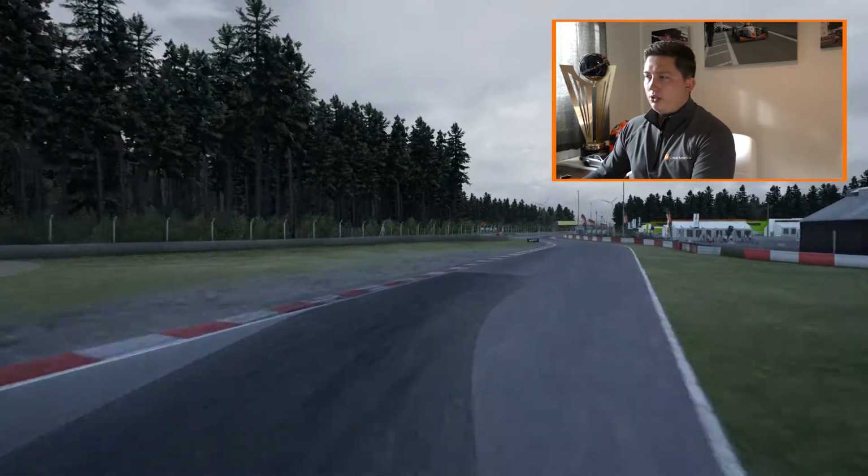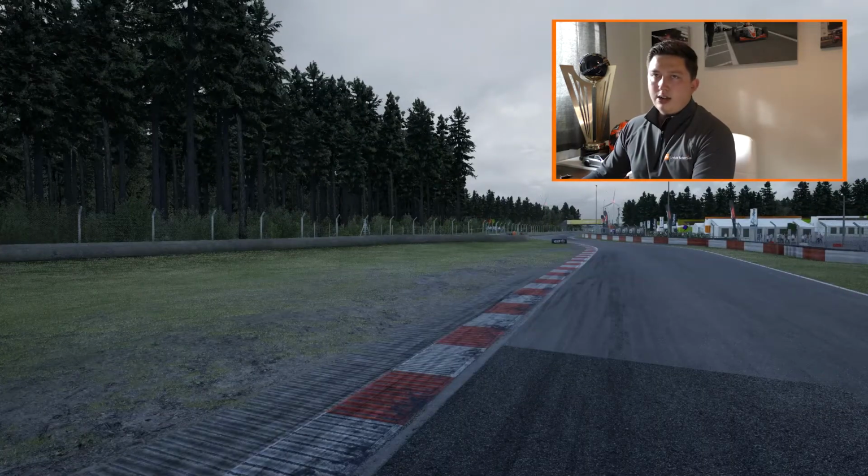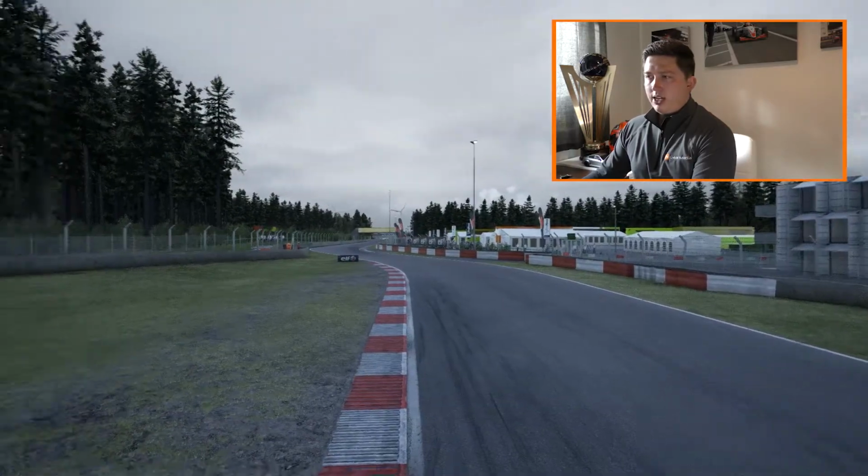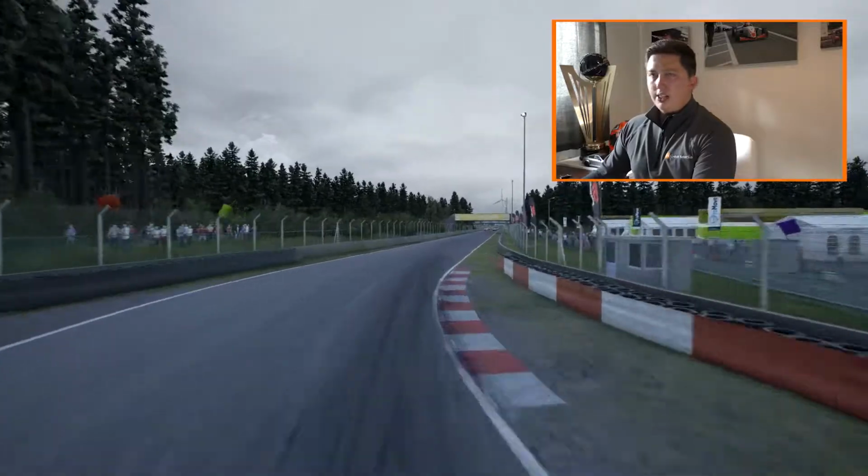You can get the power down straight to this outside curve, at which point the car's settled, got a little bit of downforce, and you might be able to correct that last little bit. But the importance is getting the power down with the steering wheel straight to start with.